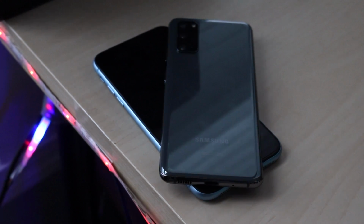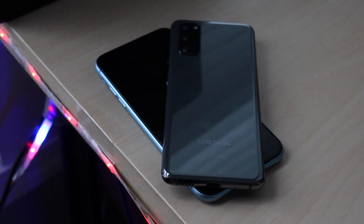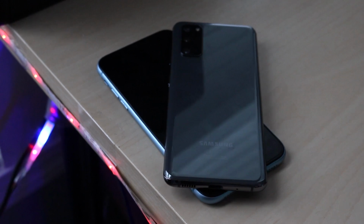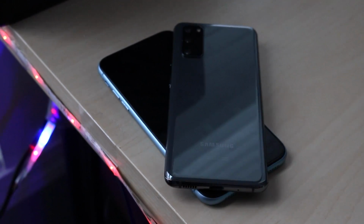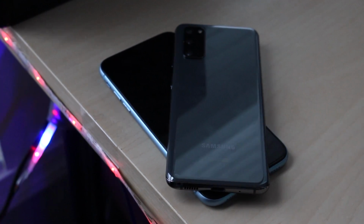You have IP certification on both phones, but IP67 water resistance on the XR, and IP68 water resistance on the Galaxy S20. And you also have a microSD card slot on the Galaxy S20, where you don't have that on the iPhone XR, which is kind of sad, but in reality, that pretty much covers it up in terms of the outside.